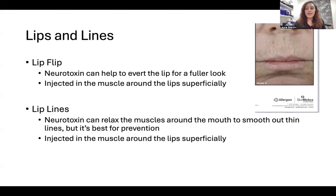And a lot of people do like that as a stepping stone to see what their filler might look like. It's not going to give you that overfilled lip, but it will give you a little bit of a change in the contour so that you can see what that lip filler may look like in the future for you.